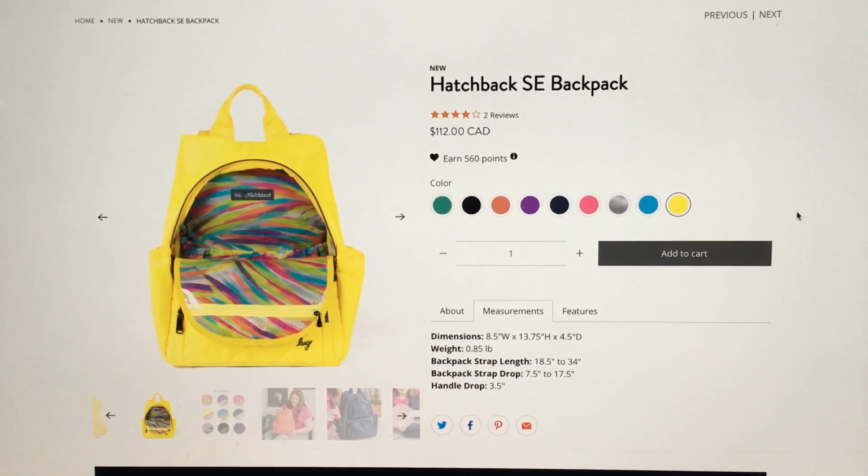Okay, and now I'll be honest with you, it's been a little while since this bag has been released, so I don't know if there were other colors. I don't think there were. I think this is kind of it. But anyway, so let's sort of read and see what it says.